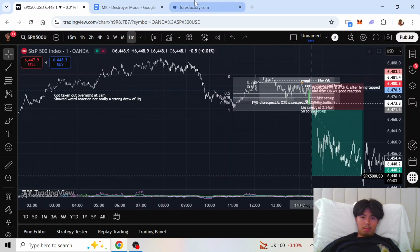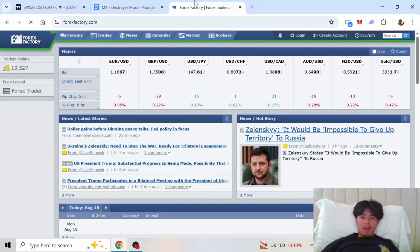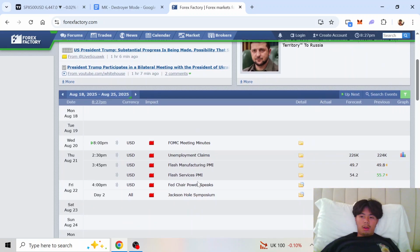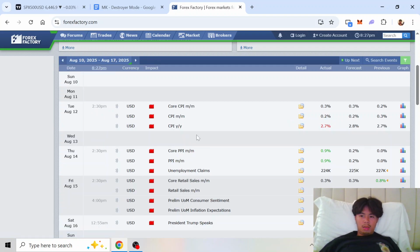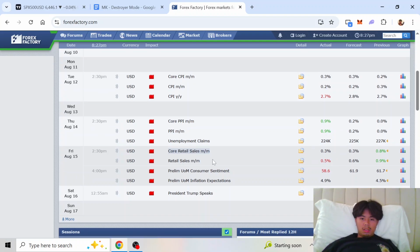So let me go check Forex Factory for that day, because I remember it was something like core retail sales. From what I know so far, retail sales are actually quite important for stocks. It's one of the main indices to determine whether to short or long the stock. You see, core retail sales per month happened at that time. Last month it was a bit bullish for the stocks, but on that day it was a bit bearish.